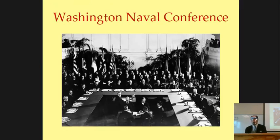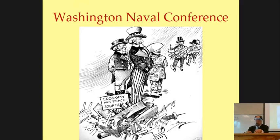And to help prevent future wars, the United States invited leaders from many of the great and minor naval powers of the world to Washington, D.C. for the Washington Naval Conference of 1921 to 1922. There, many world powers met and agreed to 3 separate treaties that reduced the size of their navies, placing limits on the tonnage of major ships they could have, although different countries had different limits.